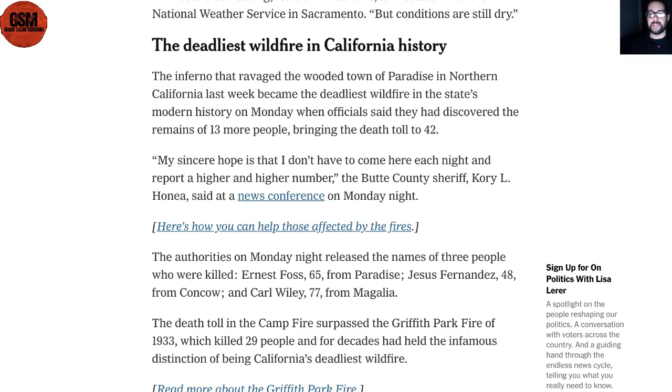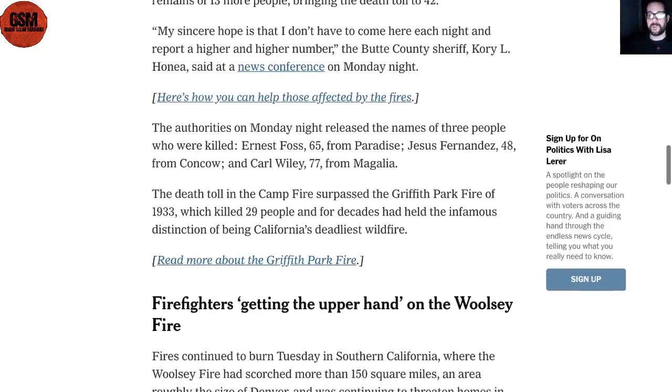This is the deadliest wildfire in California history. The inferno that ravaged the wooded town of Paradise in Northern California last week became the deadliest wildfire in the state's modern history on Monday, when officials discovered 13 more people, bringing the death toll to 42.